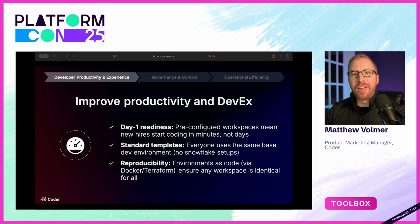So contrast that with how traditional processes work today, where developers are usually left facing long setup documents. They're installing packages, resolving version mismatches, which might take a whole afternoon or more.